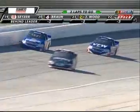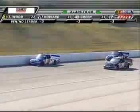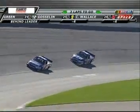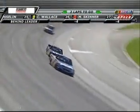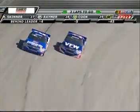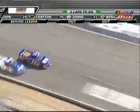Can Hornaday stay with him as they come out down the backstretch? Wow, he definitely gained on him a lot, down there in 1 and 2. Both of them go to the bottom here in 3 and 4. See if Ron can gain a half a truck length. Looks like he's down underneath of him a little bit. A run off turn 4. A great run for Ron Hornaday as they come to the start-finish line. 1 lap of racing to go.